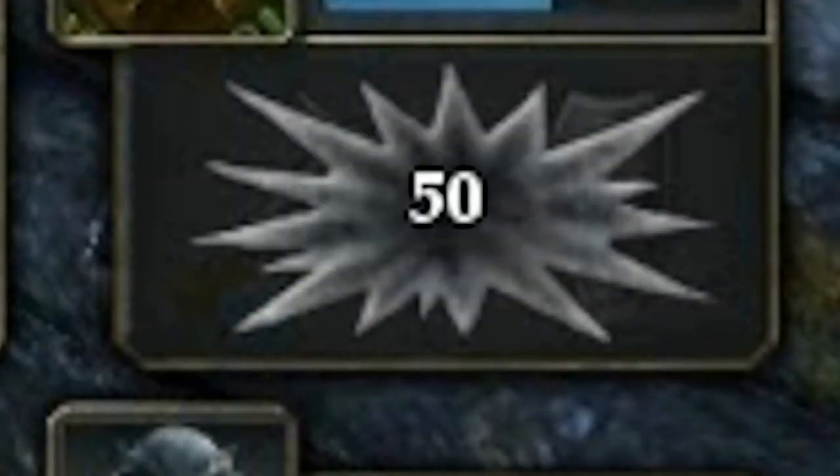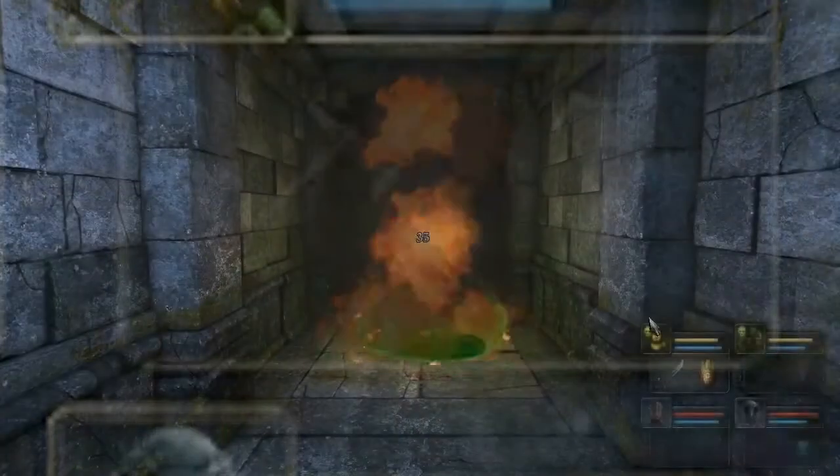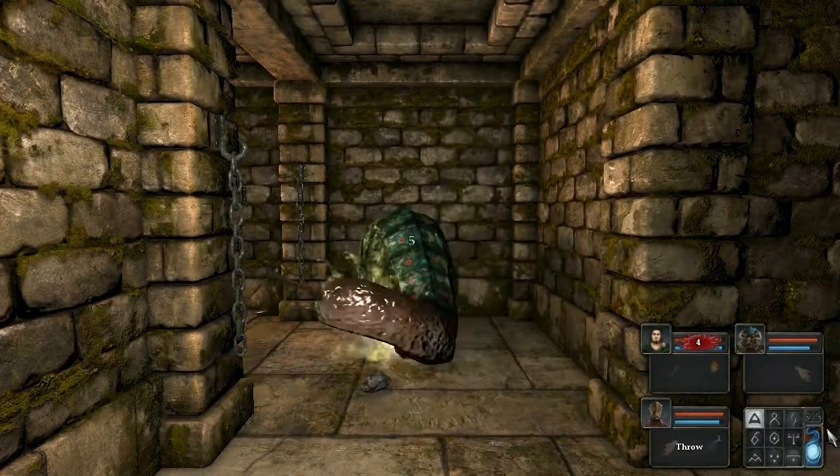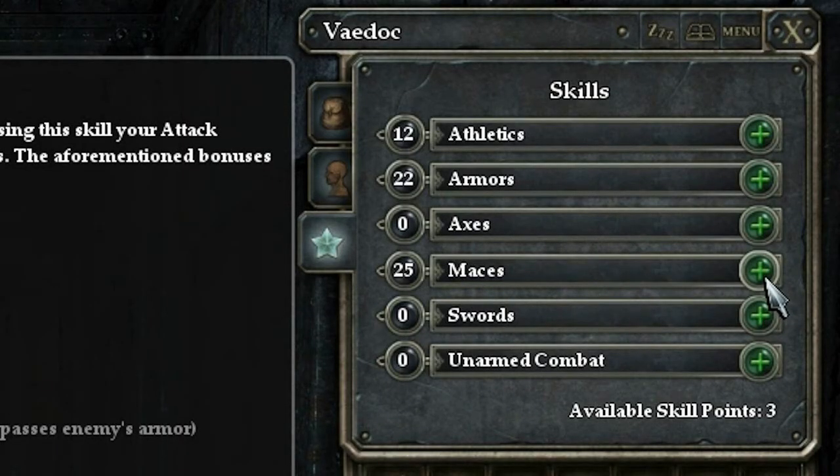Next, let me talk about battle. It's actually handled in a very streamlined way. You right-click your equipped weapon underneath your portrait, and it causes you to perform an attack. What attack you perform is dependent on how many skill points you put into that weapon type.